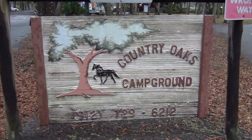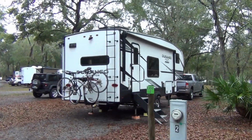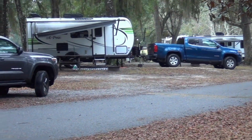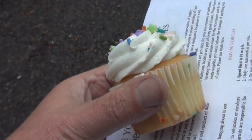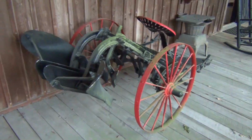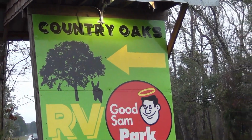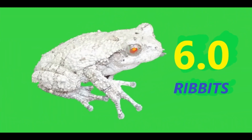So what did we think about Country Oaks Campground and RV Park? We liked the great location, the clean and well-maintained grounds, site trash pickup, the peaceful and serene surroundings, and of course, the free cupcake. We weren't as impressed with the lack of kids' activities, the narrow, windy, bumpy roads, the rustic bathrooms, and no dog park. Based on our standard rating system, we will give Wild Frontier 6 out of 10 ribbits.